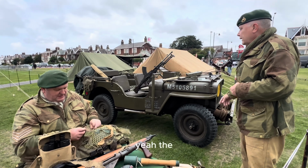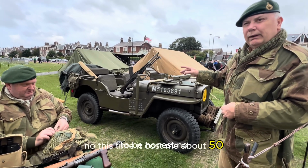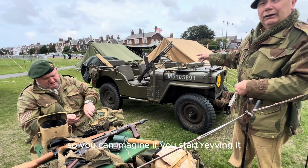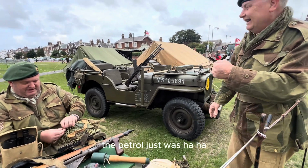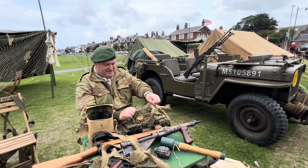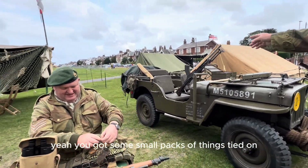Yeah, the petrol, I don't know the size of the tank, I'll be honest with you. No, that's fine. It cost me about 50-60 quid to fill it up, and it's a 2.3 litre petrol engine. So you can imagine if you start revving it, the petrol just goes. That's an interesting story. You were eco-friendly. No, it's a gas guzzler, wasn't it? Yeah.